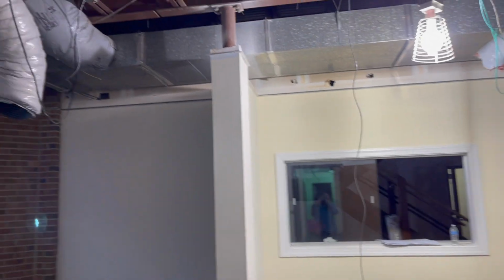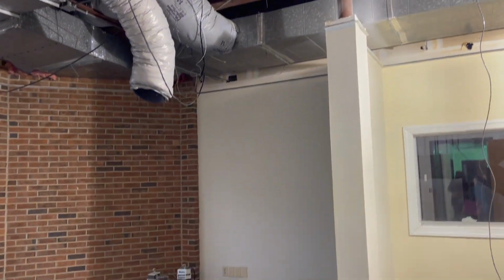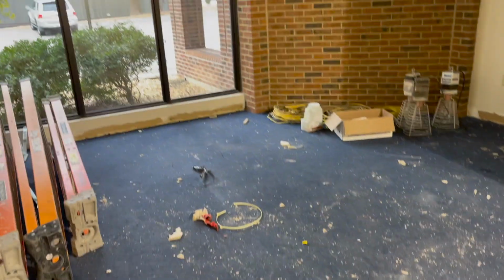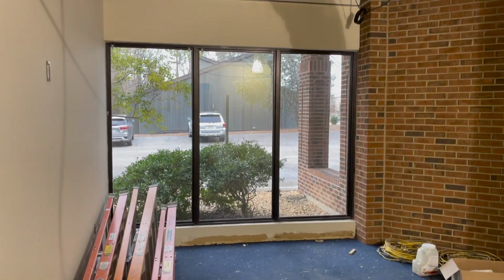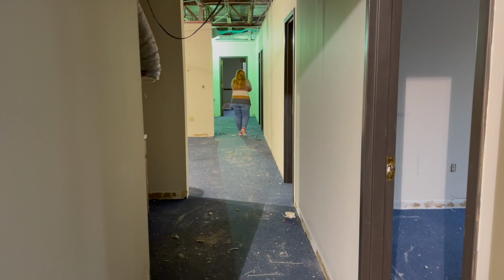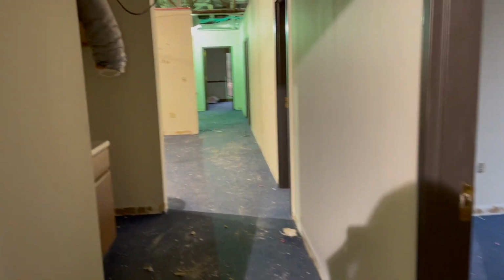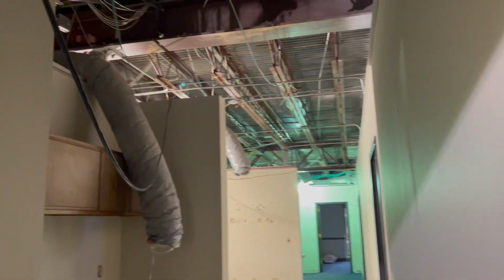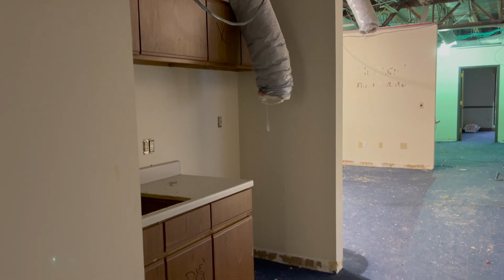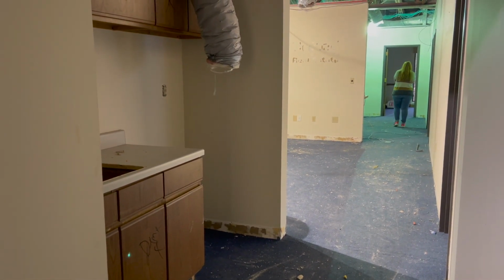So here is my office now. The ceiling is gone and it is a humongous mess. Wow. And down the hall away from my office, more mess. Ceiling is gone in the entire place. It will be replaced. We have new ceilings that will be going in there. Crazy.